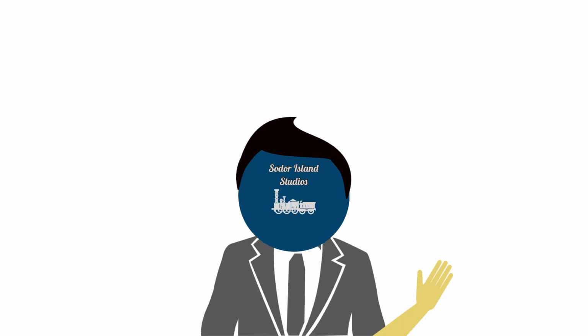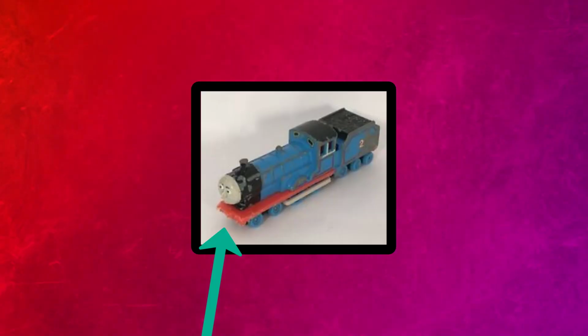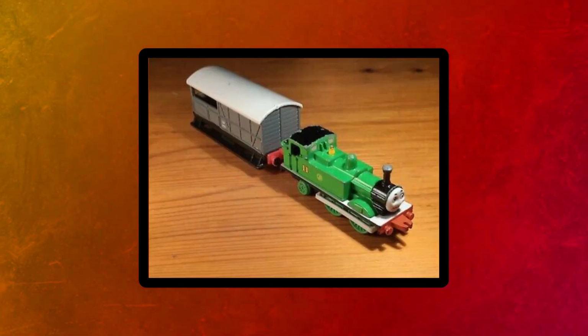The second point I want to make is the Ertl system's choice of couplers. As many people have pointed out in the past, the pin system is actually incredibly weak. So many pieces of rolling stock have completely broken couplers because of this, meaning that Skyscraper Toad can't even be on a train behind Oliver now.